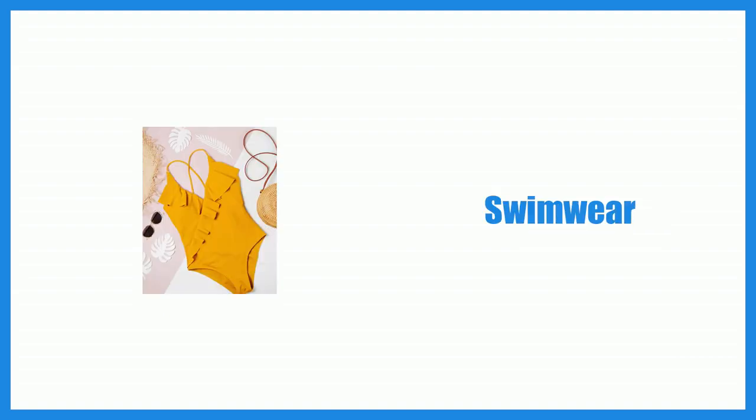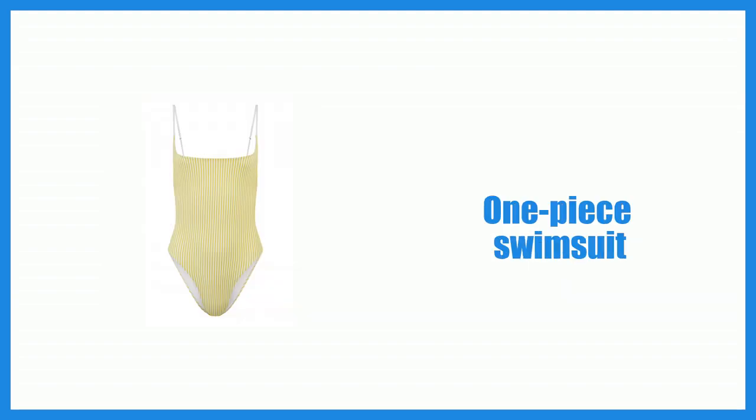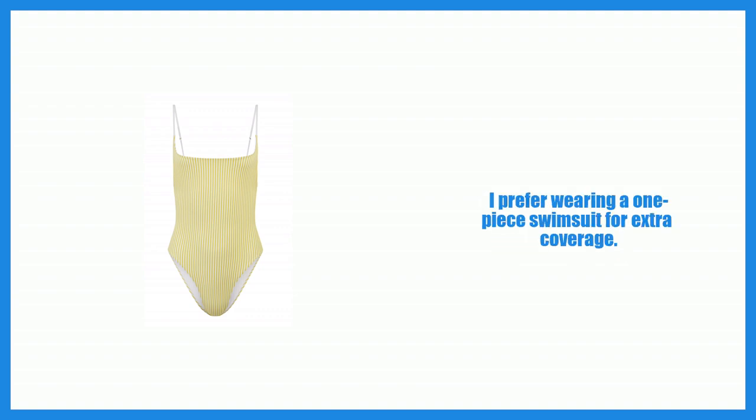Swimwear. They sell a wide range of swimwear at the store. Bikini. She sunbathed by the pool in her yellow bikini. One-piece swimsuit. I prefer wearing a one-piece swimsuit for extra coverage.